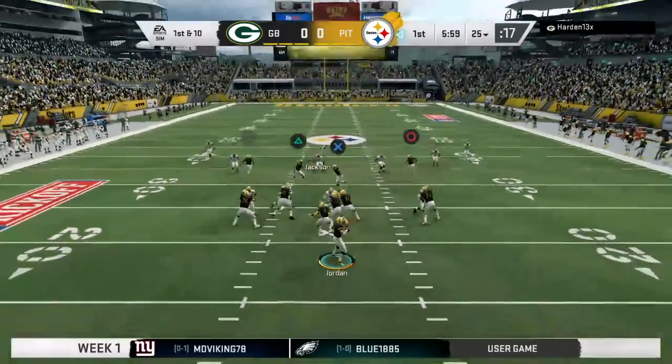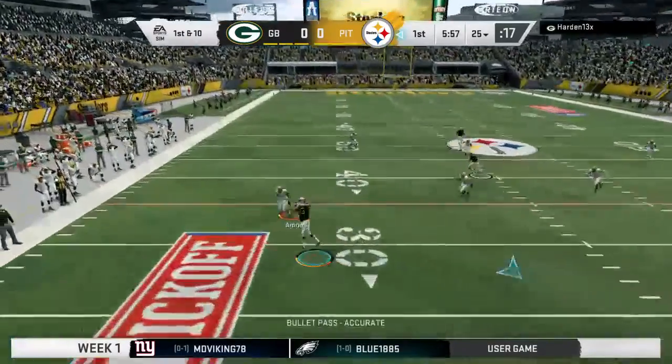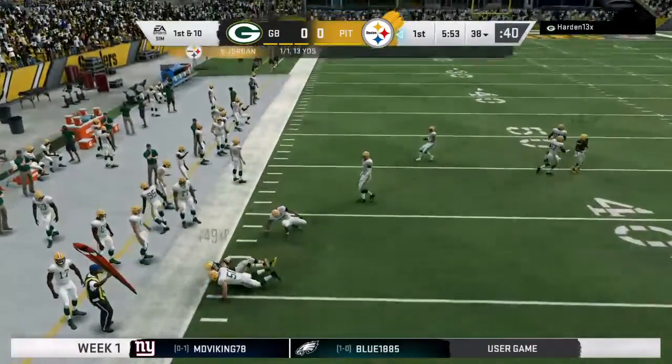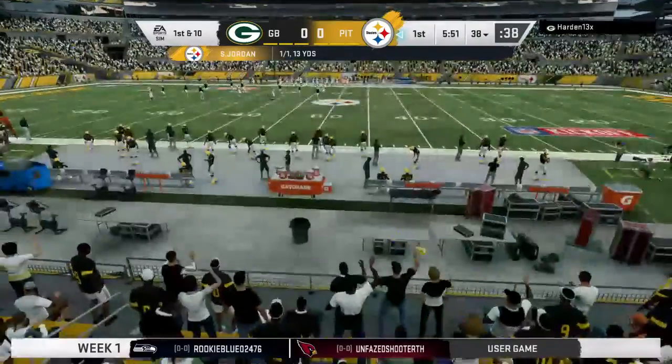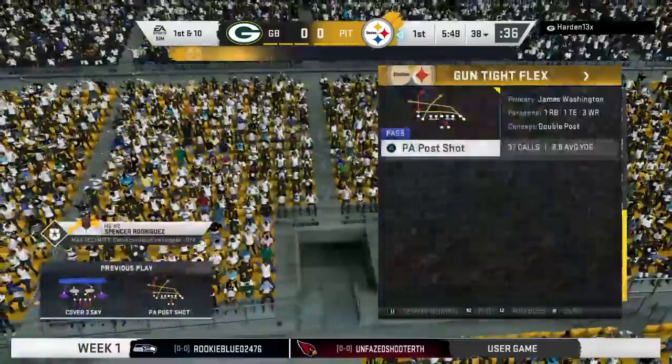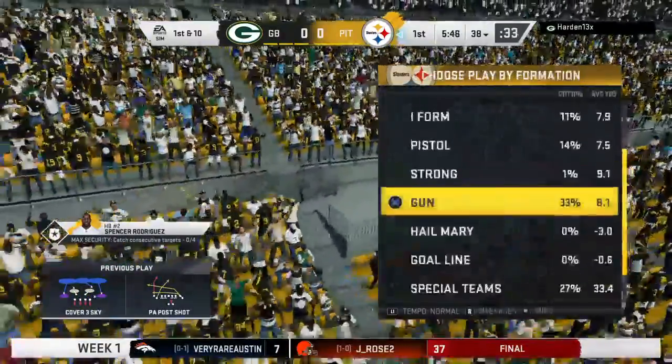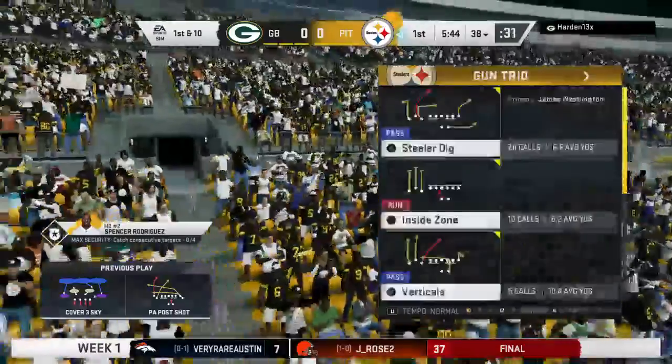Ready. Off the play fake. Jordan, brought in here by Tyler Eifert. And he's taken down but able to slip across the 35. 13 yards on the game's opening play. And a nice start there to the aerial attack to pick up the first.